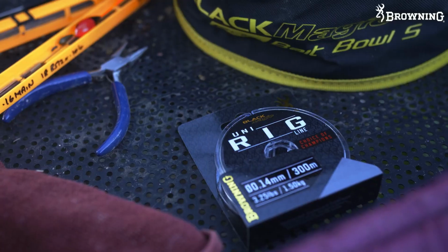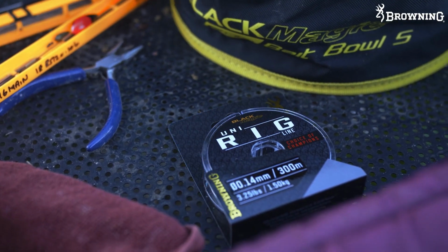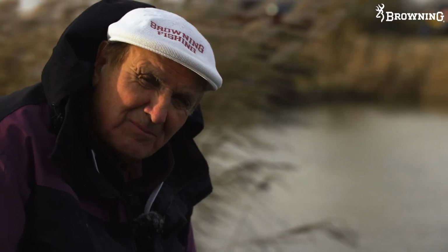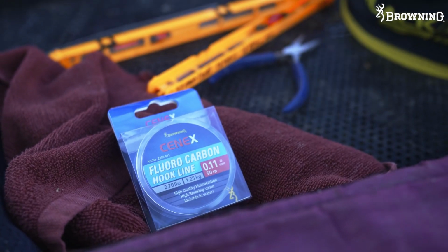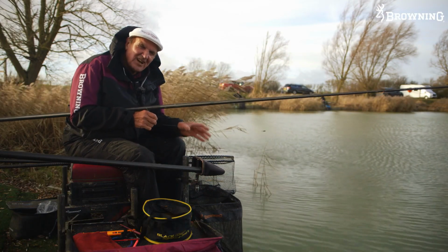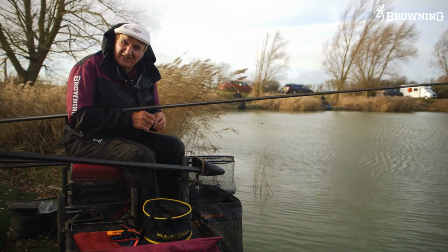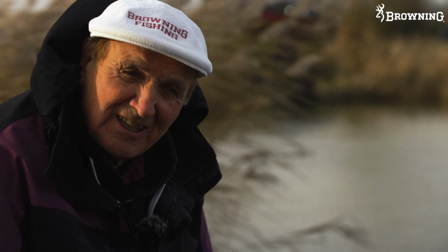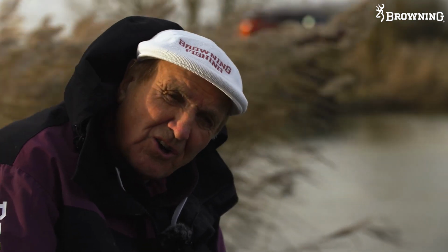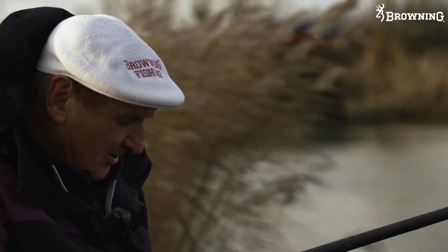I'm using a Browning rig line. That's a high-tech line which doesn't stretch at all. The hook length's 0.11 fluorocarbon. Fluorocarbon because the fish can't see it. When you're fishing in really coloured water, it's not so critical, but if you're fishing in clear water, then use a fluorocarbon hook length. Never ever use fluorocarbon for mainline because you can't slide shot along it. If you put shot on it and try and move it, it just tears.